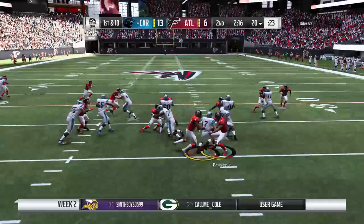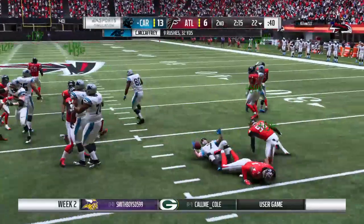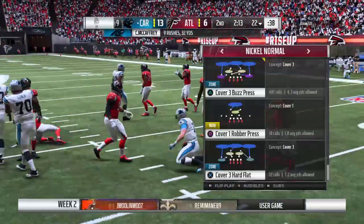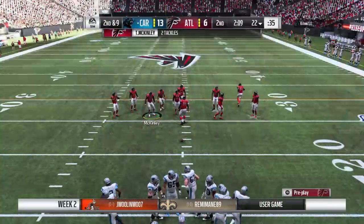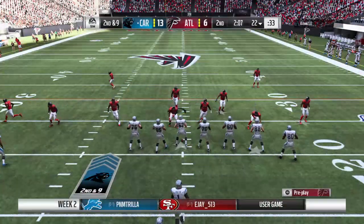The drive begins with a run by McCaffrey. And the window closes quickly. He'll only get up to the 22-yard line. The tackle made there by Tack McKinley.